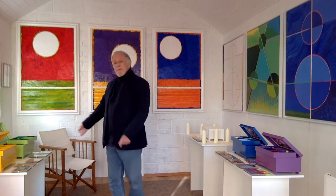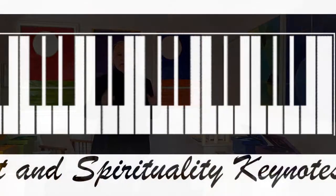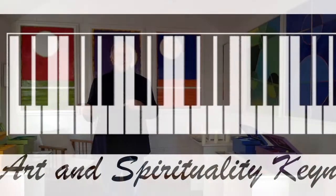Well, the same applies to me. I sit here in this chair, I meditate, I think, I reflect, and I think about God a lot. God is the sun, the source of light. And I think about God, I think about my connection, I think about our relationship, I think about the whole of God's creation. Art and spirituality. So, there we have it.